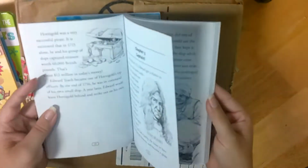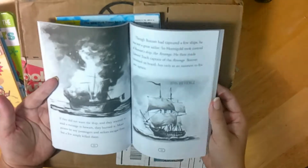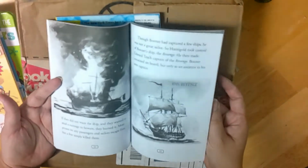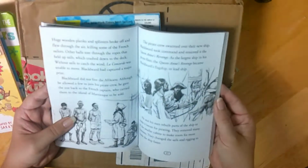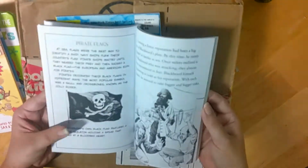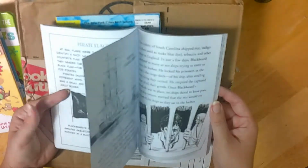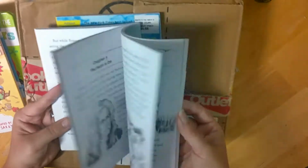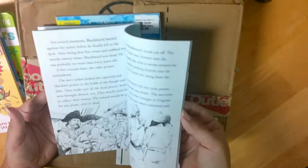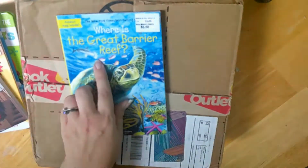This Who Was series is his favorite. We see these in Walmart, and he's like, oh my gosh, Mom, there's a, what was the Constitution? Blackbeard's been something he's been really interested in. He's been watching Pirates of the Caribbean a lot, and there's an episode of the TV show on Blackbeard, and since then he's been, I want the Who Was Blackbeard book. So we have that, and then I got What is the Great Barrier Reef.